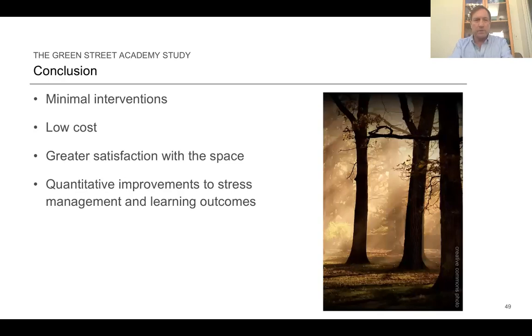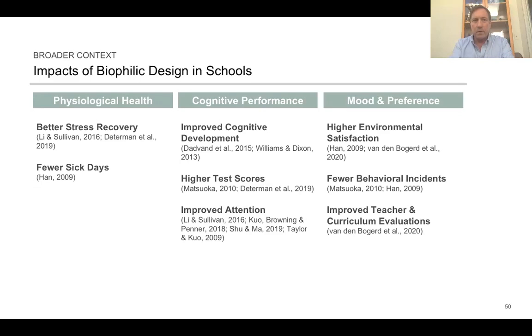So these are great results. And what's exciting about it is that these were minimal interventions trying to go for the lowest cost possible. They led to people liking the space much more, significant improvement in stress outcomes, and a significant academic improvement as well. This fits within a broader context of other studies of biophilia and academic performance relating to physiological health, cognitive performance, and mood and preference.